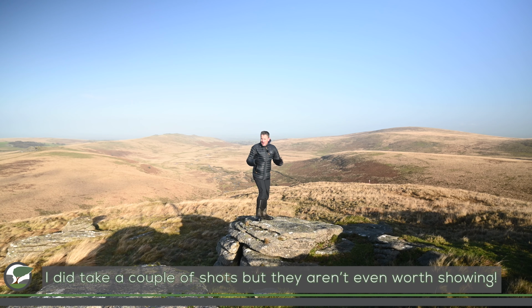I'll grab a shot anyway, might as well since I'm here, but I think I'll get my bag and we'll move on to the next location and we'll see if that's any better.